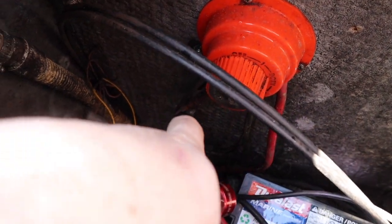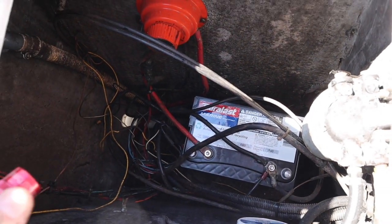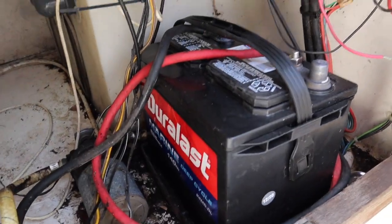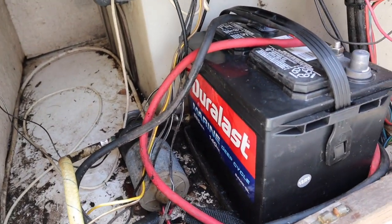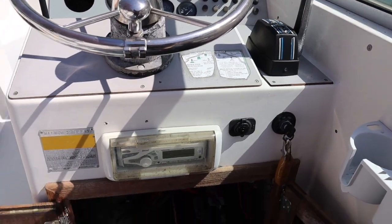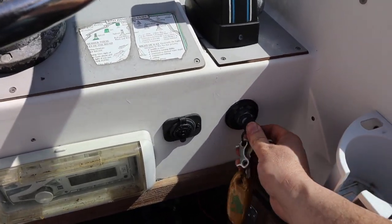Well, I don't hear anything, and I don't see smoke anywhere, at least not in here. Let's check the other one. As you can see, there's a ton of wires in here too, but I don't know what half of them do, and most of them are disconnected anyway. Now that we've established the batteries are okay, let's see what happens when we do this.